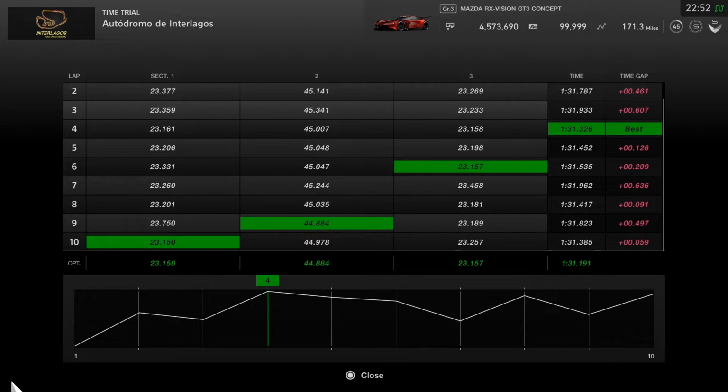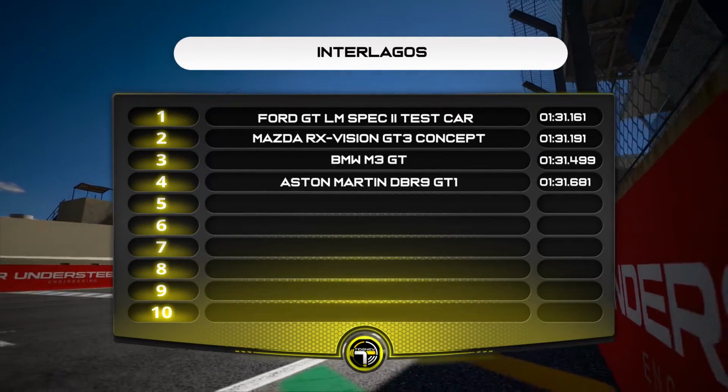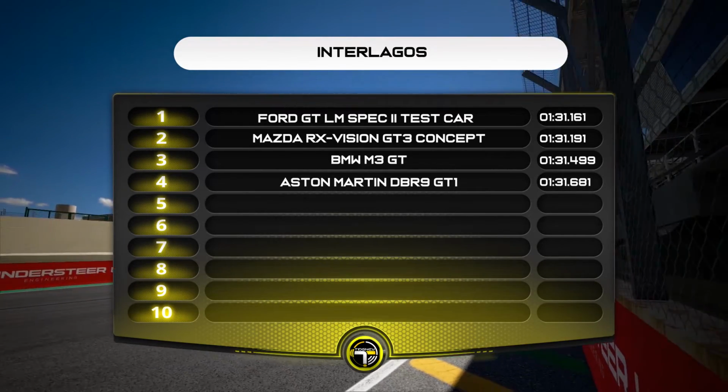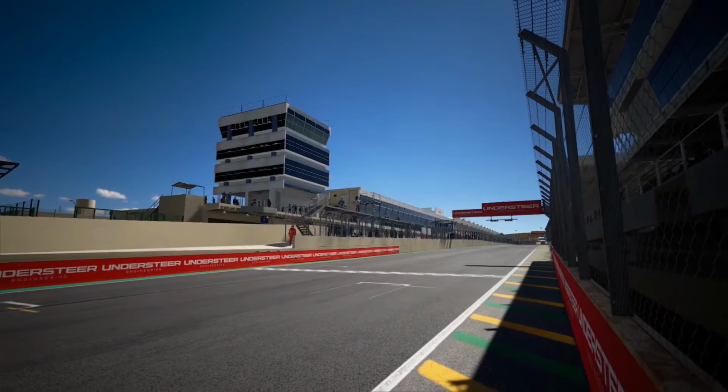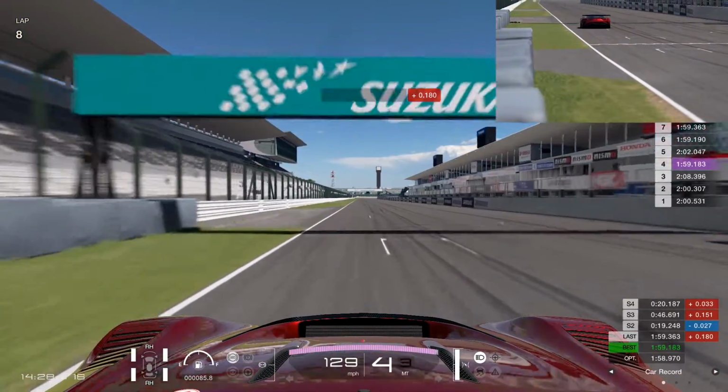You can then see all my times on the right-hand side. Optimum down to 1:31.1 down there on the right. And again, that puts it in P2 right behind the Ford. As I say, handling circuit, it brought the Mazda very close to the Ford at this circuit. We now go to Suzuka, which of course is more the balanced circuit.